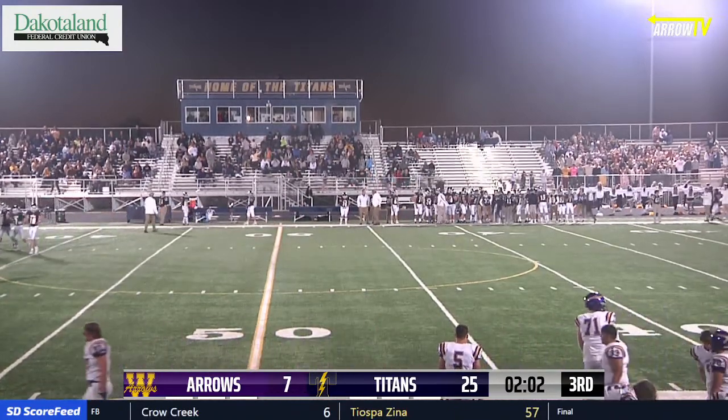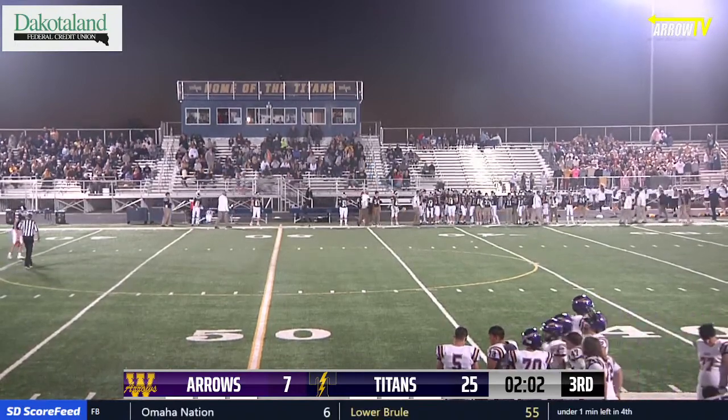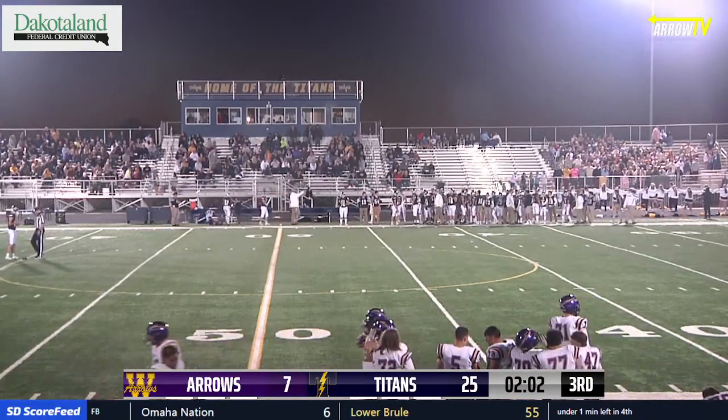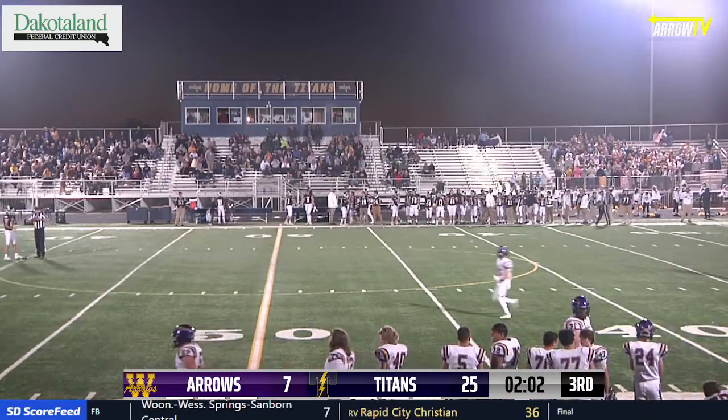Well, 2 minutes left. This one is not quite out of hand. A lot can happen. Juven can bust one loose real fast and give some spark. And 25-7 with 2 minutes and 2 seconds left.